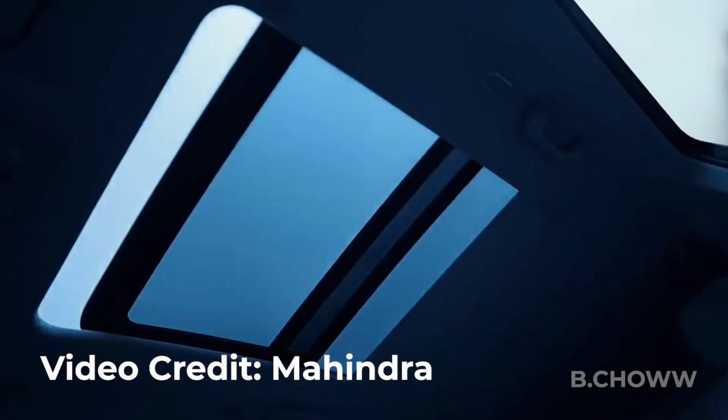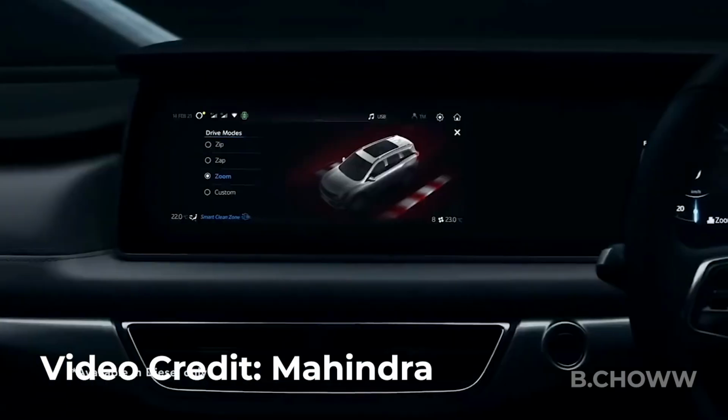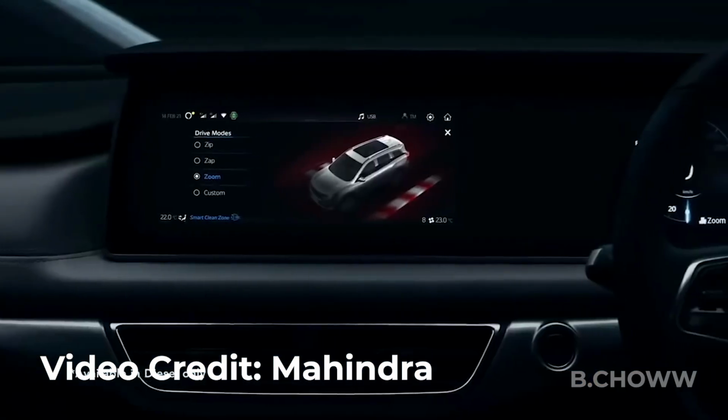The teaser also shows a massive panoramic sunroof on top, which I really hope is not used for children to be popping their heads out while the car is driving, and instead is used for light and air to come inside the cabin. But then you take a closer look at the teaser and you look at the display screen and you realize that the drive modes are called zip, zap, zoom.